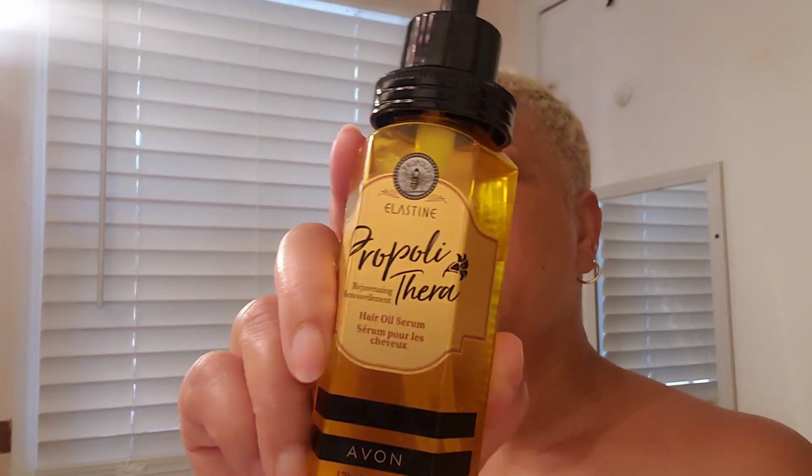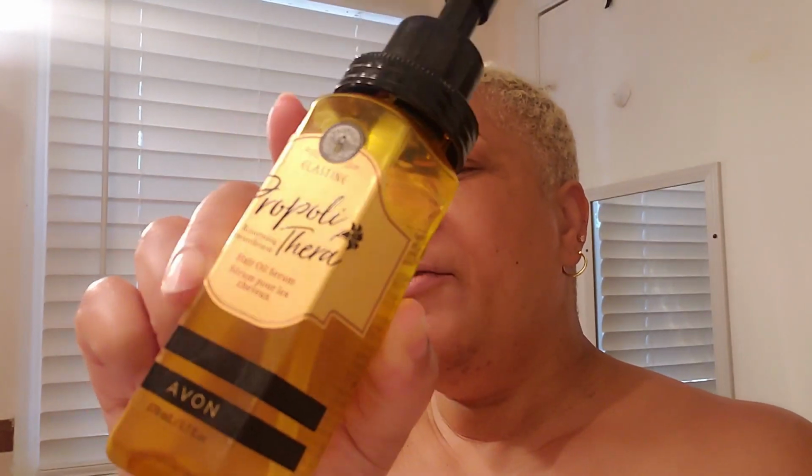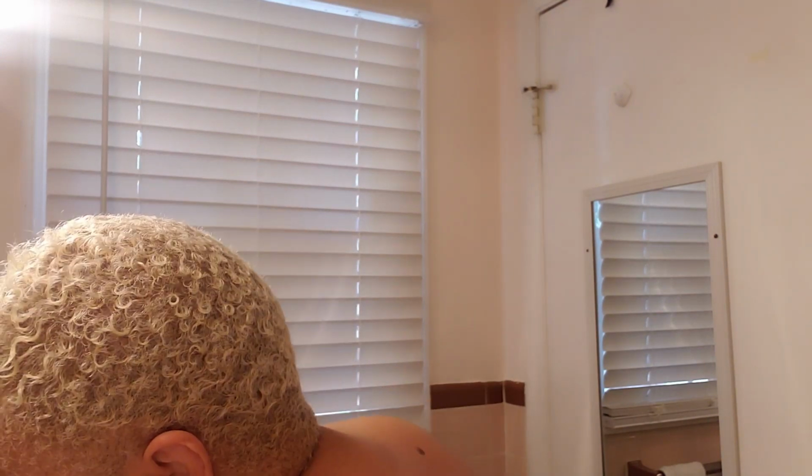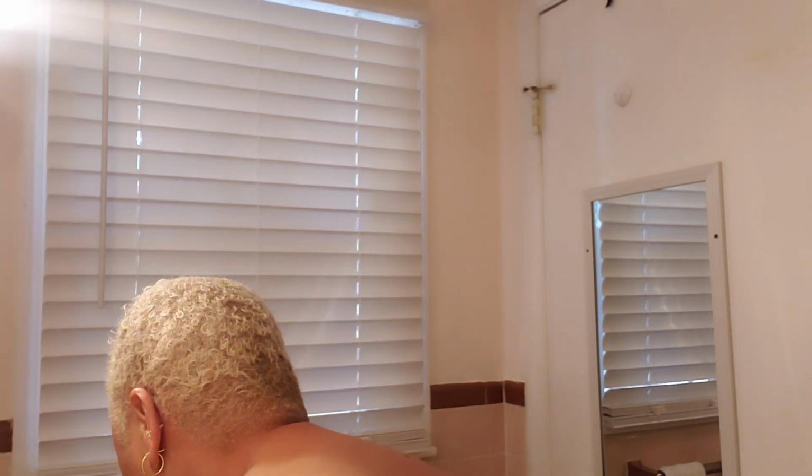Then I'm just going to do a few pumps of this from Avon, the Elastin Proglythera Hair Oil Serum, to give my hair a little sheen. Just a few pumps of it. Dust that on, and then we'll just shake it up. Mix it, mix it, mix it.